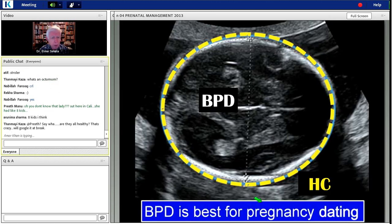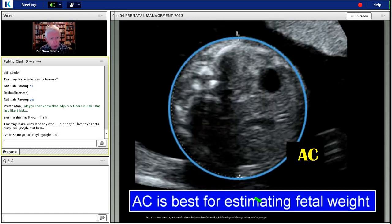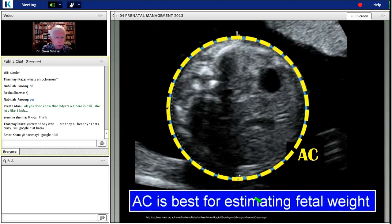Here is the head circumference. Here is the biparietal diameter. Now, BPD is best for pregnancy dating because it is the most reliable measurement, the biparietal diameter. When we look at estimating fetal weight, it is the abdominal circumference, which is more accurate.